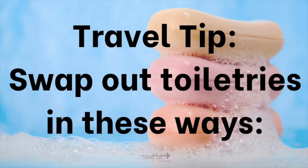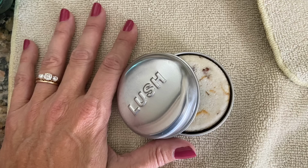One very important travel tip for packing toiletries is to swap out items. Instead of a liquid shampoo, you can pack a shampoo bar. If you need help with choosing one that's good for your scalp, I suggest just calling Lush. We have a store here, but this one is good for dry scalp.